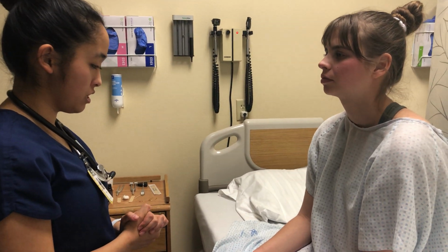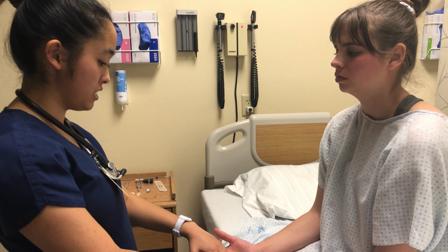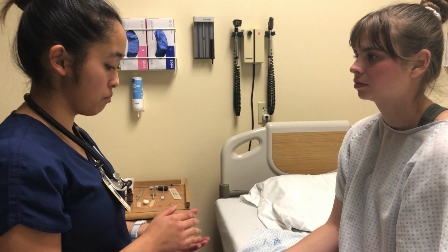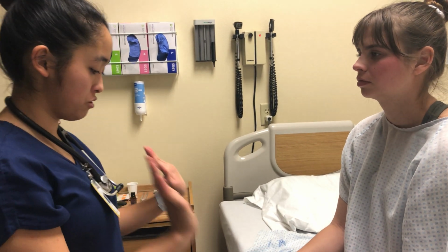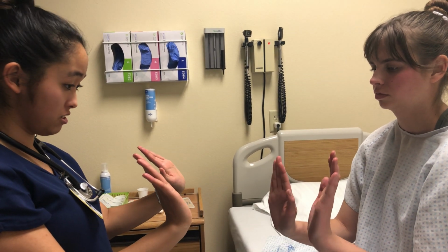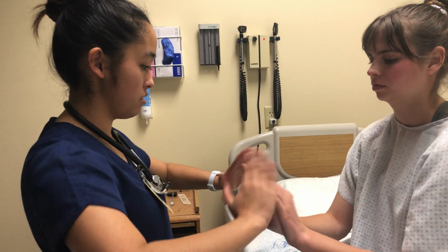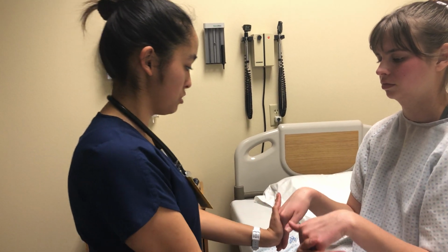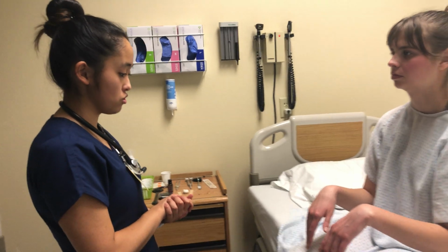A few more things that I'm going to have you do with your hands is grip my hands as tight as you can. Good. Even grip strength on both sides. Flex your wrists this way. Hyperextend your wrists. Push against me. Pull back, and then put them down. Pull, push. Okay. Good muscle strength there.